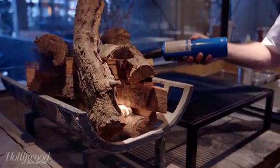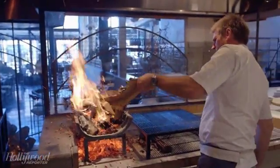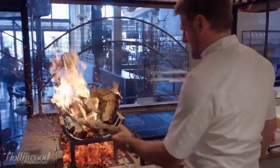I think we're the only restaurant in LA to have an asador. It's a giant fire pit. We cook whole animals up around the asador. There's a variety of different smoke and fire that we sort of use to cook the proteins. It's a big restaurant with lots going on. There's lots of different elements to it, so it's lots of fun working here.